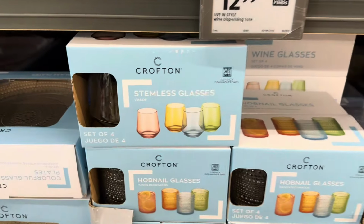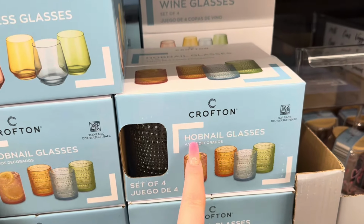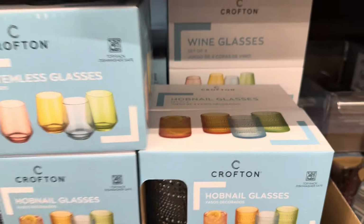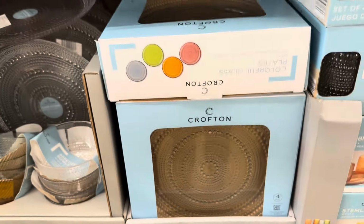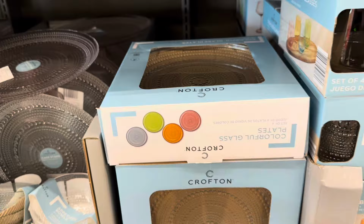In need of stemless glasses. These are really pretty. You get a set of 4 for $9.99. They also have these hobnail glasses. I love the design on them. And then they have the colorful plates that match, like that hobnail feel.